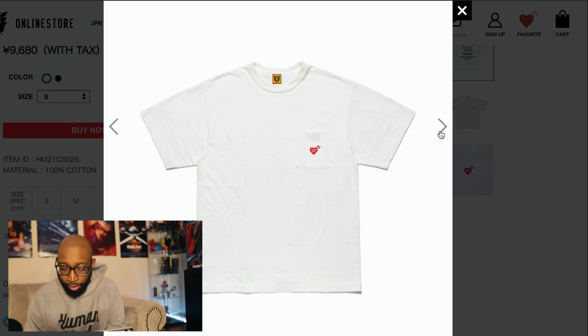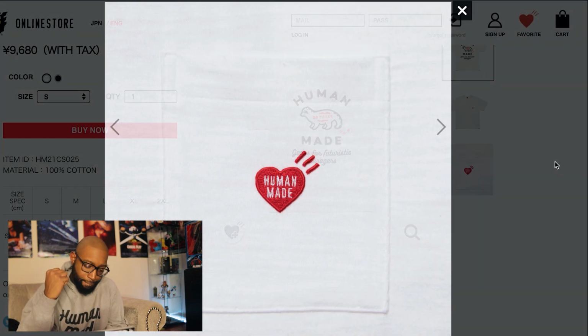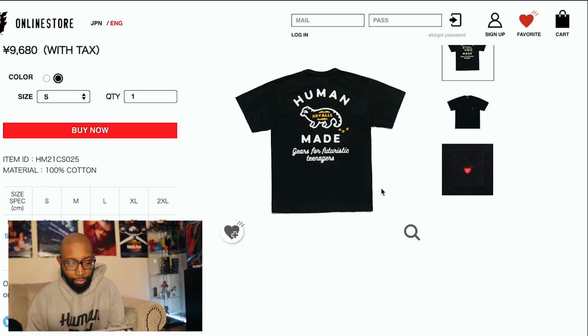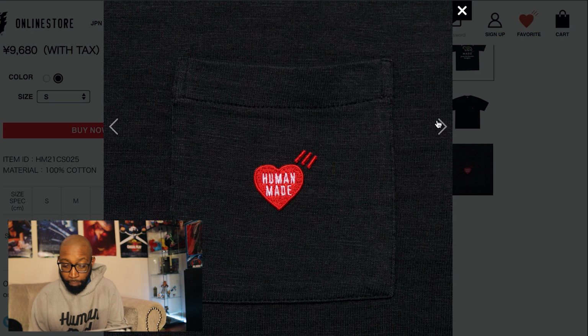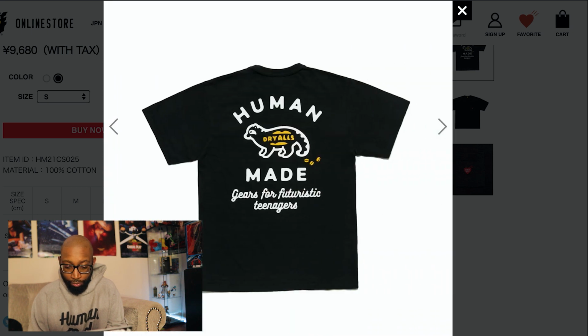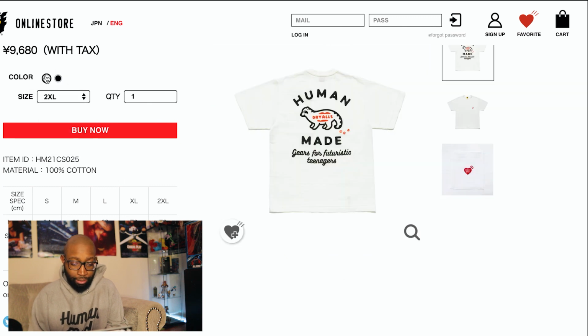Man, this shirt is so hard. It's a pocket tee, and it has Human Made on the front and the heart, stitched in, embroidered. So, thank you, Nigo. Fire. And it's the black version. I prefer the white way more. I just like the white version more. It just hits different than the black. I wonder if they still have this in my size. Yep, it's still in XL. Still up in 2XL. I'm surprised it's still up.